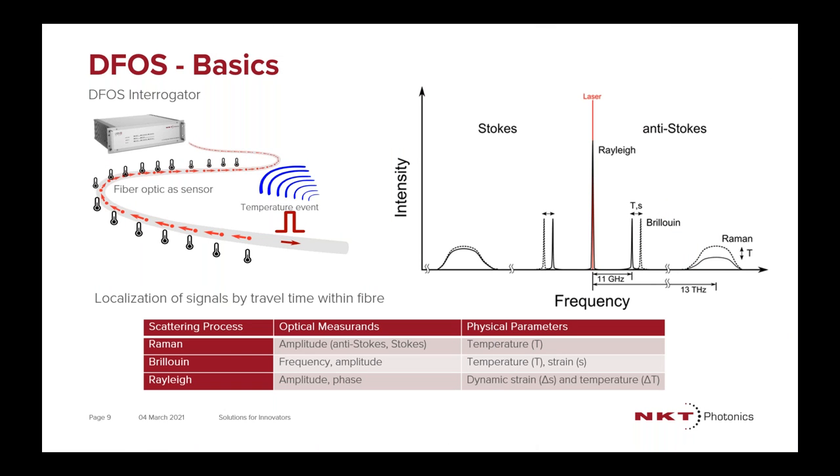The DFOS basics: on the upper left-hand side, you can see the DFOS interrogator, which is connected to a fiber optic cable. What we basically do is provide information as a temperature array, strain gauge array, or a microphone array along the whole fiber route. Whenever an event occurs, like a temperature event, this changes the fiber properties. With the laser light we feed into the fiber optic cable, we see different backscattering of the light, and this is then processed into the corresponding information like temperature, strain, or dynamic strain vibrations.